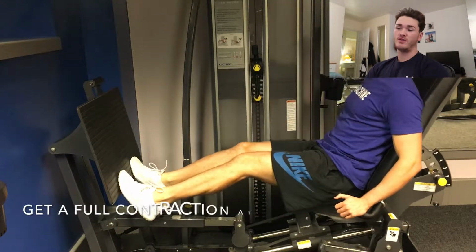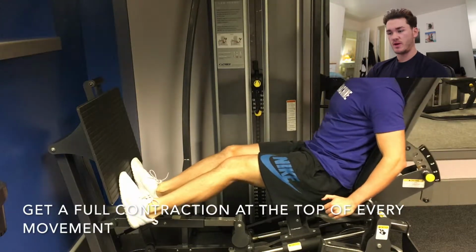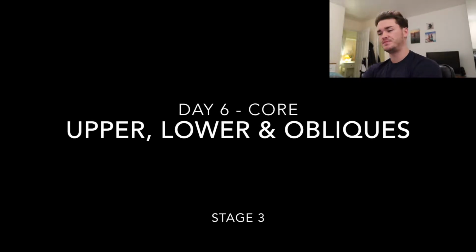Into the calf presses on the machine. Again, if you've got a calf machine at your gym, a proper one, maybe try and use that, but this can be just as good. It's just not as well set up.